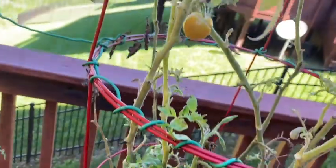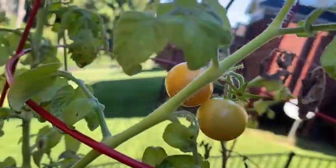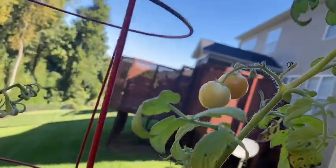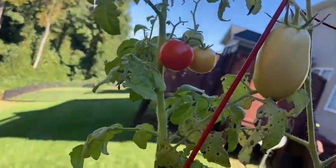And over here are my tomatoes. I still have cherry and Roma tomatoes growing. I'm going to pull all of these off of here. But as you can see, I still have plenty growing. And I also have flowers that are still blooming.